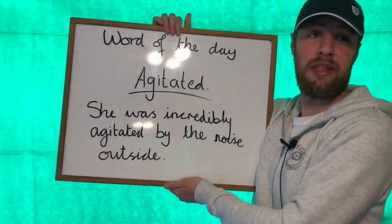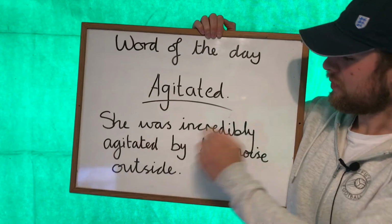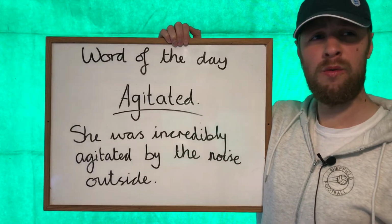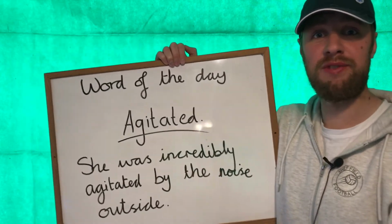So now time for a bit of word of the day. And remember, word of the day is where I introduce a new word to you. I use it in a sentence. It's your job to find out what it means and then use it in a sentence of your own. But be careful when you're using it. Make sure you're using it in the correct context and it makes sense. So the word of the day is agitated. And it says here, she was incredibly agitated by the noise outside. So, what could agitated mean? Find it out, use it in your own sentence.